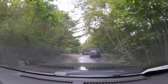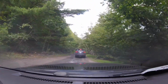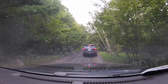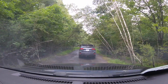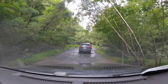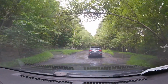Just remember, as particularly we're in canopy of trees area, that obstacles are not only at ground level, they can be coming out from the side of the trail. As you see up here, trees are leaning into the slope. On a straight trail like this, it's not too difficult. You just got to keep scanning what's in front of you, not only on the ground, but also at eye level.